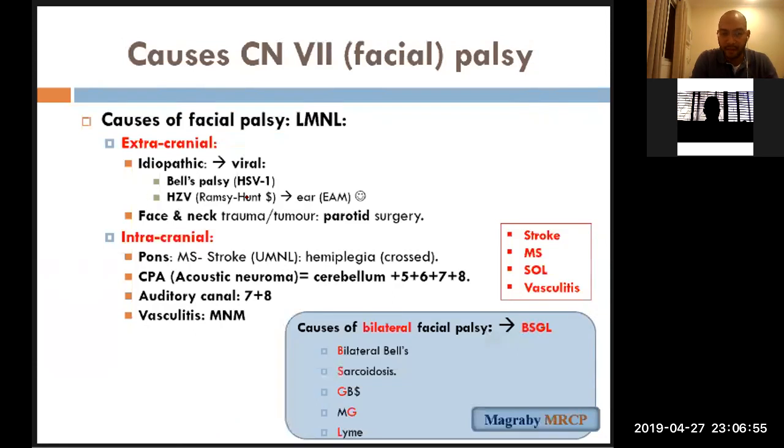herpes zoster virus. It's very important to check the external auditory meatus on the same side as the facial affection, to check for the vesicles of the herpes zoster virus. So it's very important to check the external auditory meatus of the ear on the same side as the facial affection to rule out Ramsay Hunt syndrome, which is the vesicles of the herpes zoster virus.